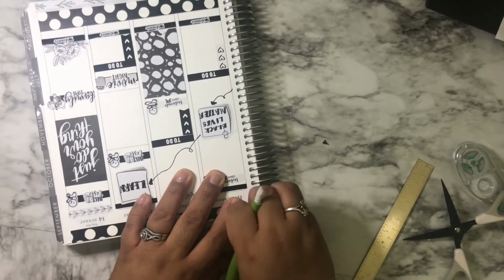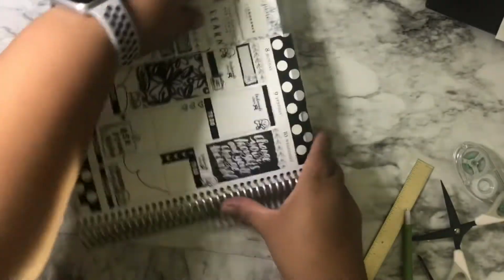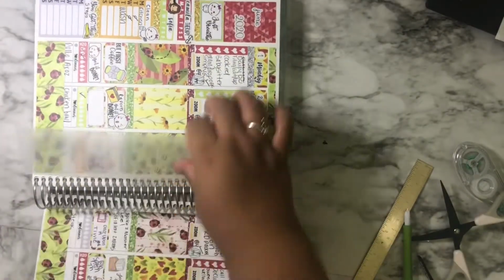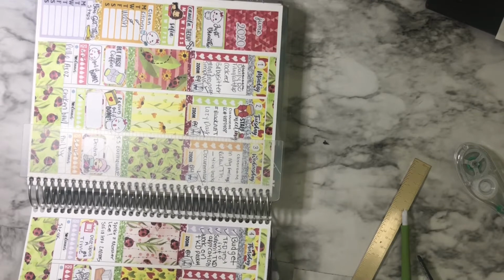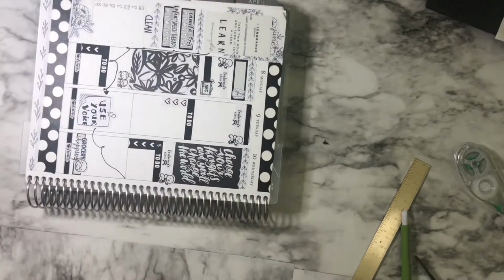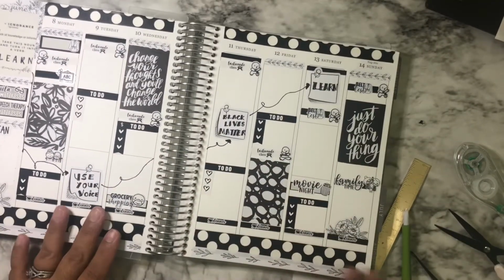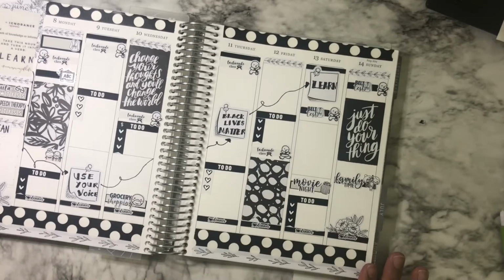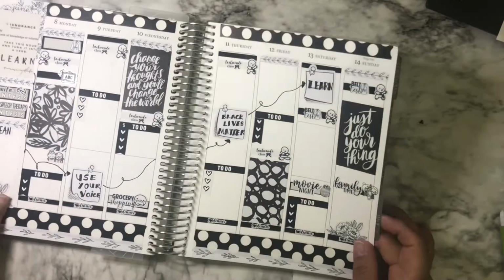I was even thinking of removing both bottom and top washi because I think I could have done away with not having polka dots throughout the spread. I think only one of the boxes had polka dots or something. And then I could have just added some florals maybe, but it was fine. It worked out and I think it was fine.